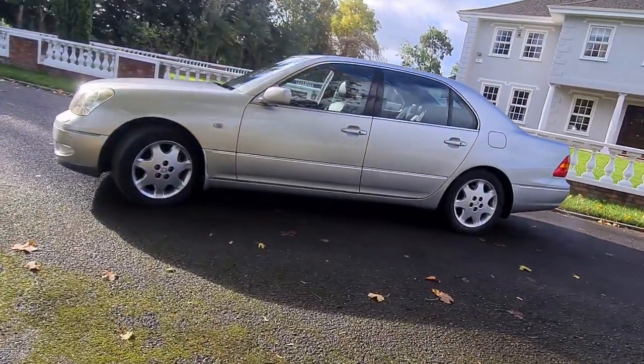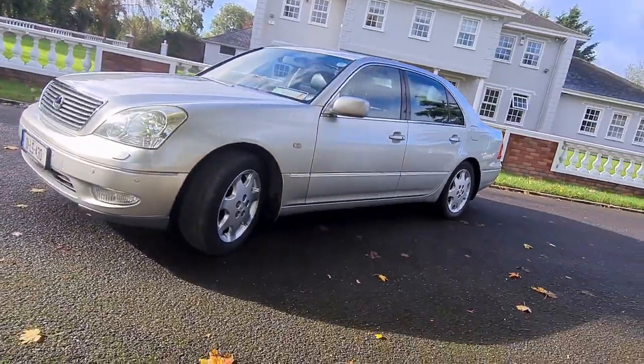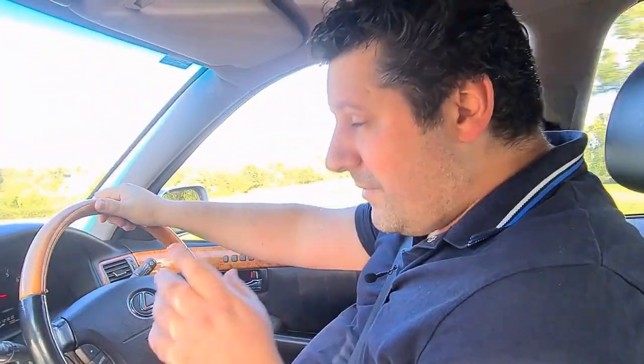I love underdog stories, and I love the fact that Toyota came out and took the big German and British brands and gave them a proper bloody nose with this car. It's so well built. Now, this car is 20 years old. It's got 121,500 miles done.